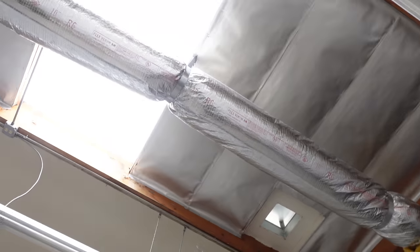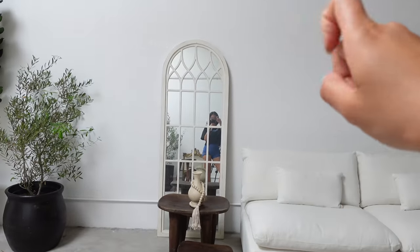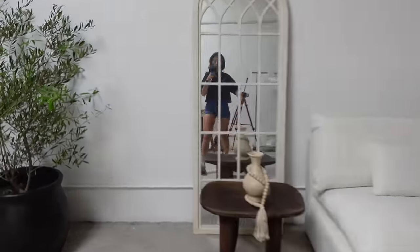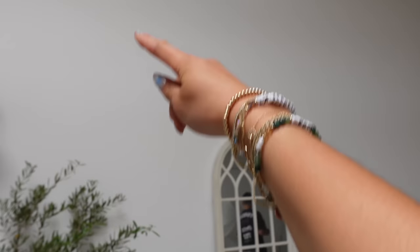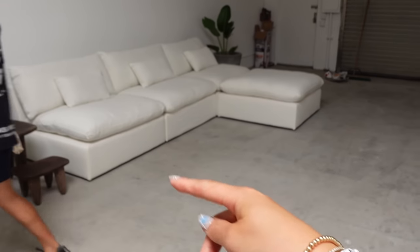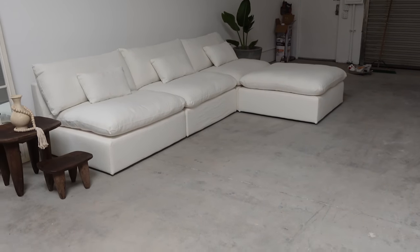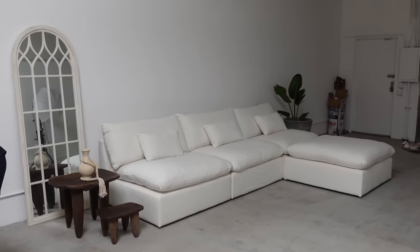Also, for those asking, we do have a skylight for my plant babies. Okay, don't worry. We just ordered a 95-inch mirror, so I think this one looks like it's maybe 60 inches, so it's going to be a lot bigger and wider than that one, so that's going to look really good. And then we're also looking for a big coffee table and eventually some rugs as well, and I think it's going to really help warm up the space.